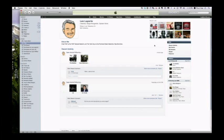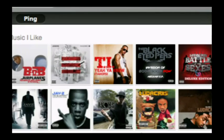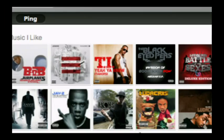Here's my Ping. So look at this. You thought I was joking. This is the new iTunes 10, and here's the albums that I like: Black Eyed Peas, T.I. You know, Bob, T.I. is out of jail now. Ludacris, Jay-Z. That's my stuff, man. Those are my tunes. Battle of the Sexes. You know all that music. I don't. She recognized it all. I thought, what is this stuff? I know T.I. because I know he went to jail. Ludacris, I'm actually a fan of. Okay. Jay-Z, of course.